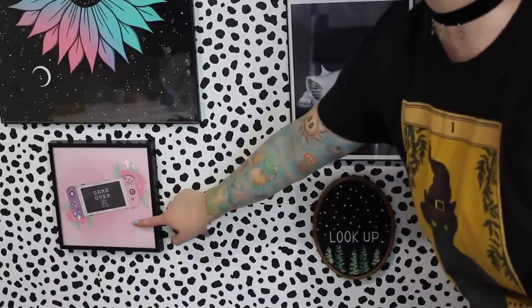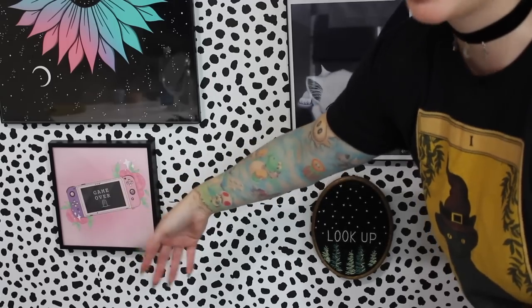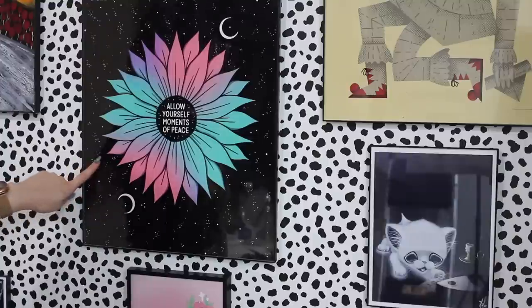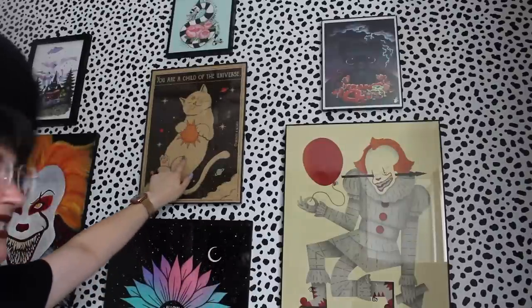This is from BAM Illustrations. I also got this in person at a vintage market here in Florida. They travel around a lot, this artist, so you might be able to find them at a convention or something. This one right here is from The Cosmic Feminist. They have their own website. I did just turn off my overhead light because it was reflecting in this one.